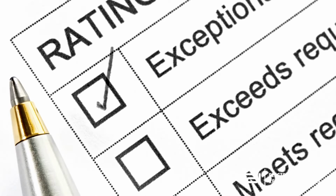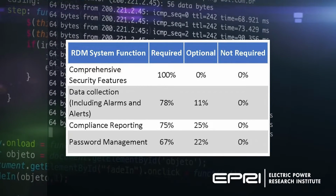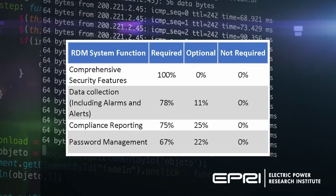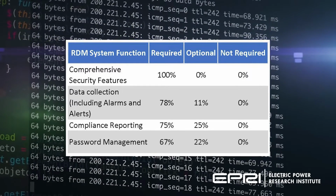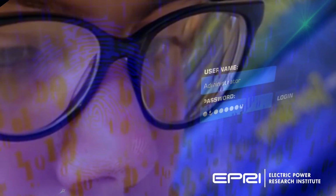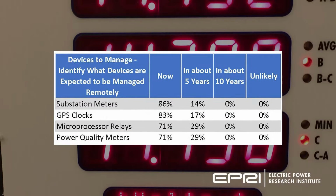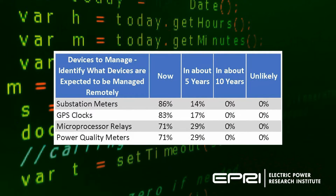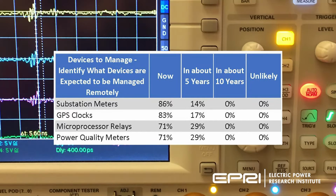The survey identified key RDM system functions. The highest ranked functions were comprehensive security features, data collection, including alarms and alerts, compliance reporting, and password management. Devices to be managed included substation meters, GPS clocks, microprocessor relays, and power quality meters.